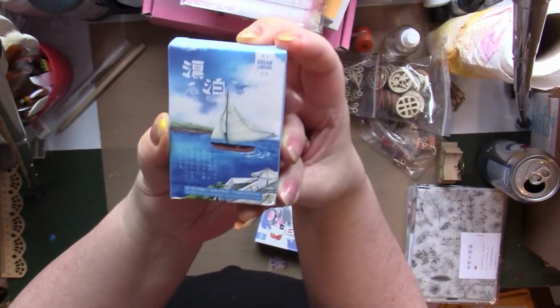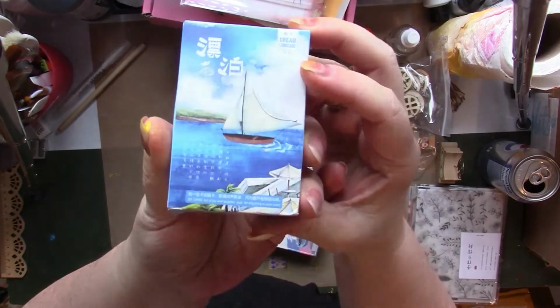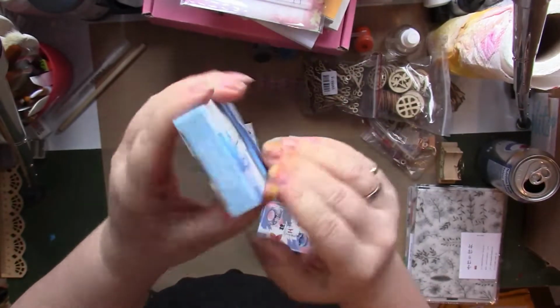Dream, this one's called, is that the name of it? No, they're called Dream Lomo cards, and they're by SK Card. So these ones are all sailing ones. Yeah, they're all ships.